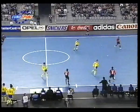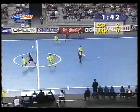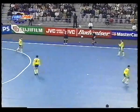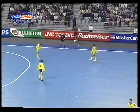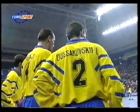Building up the play, but rather slowly from the back. There's the buck, burst through, but well chaperoned there by Alexander Moskalyuk, who saw the danger from early on and escorted him all the way down.